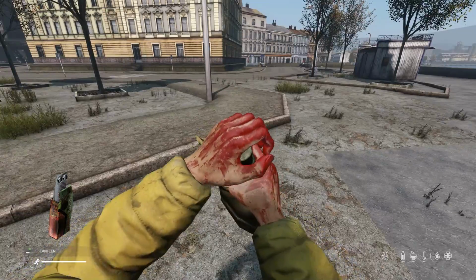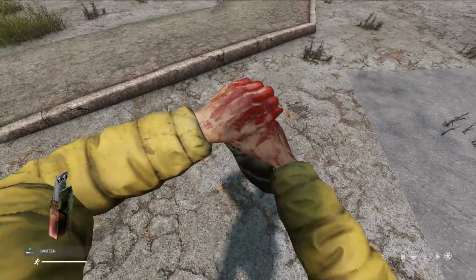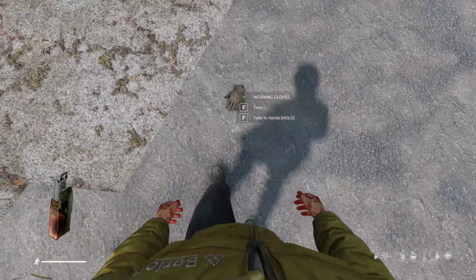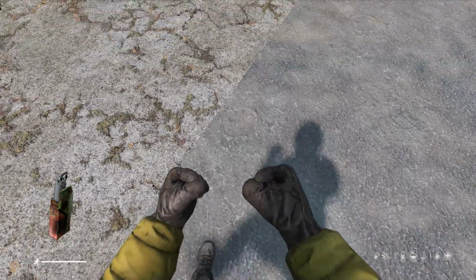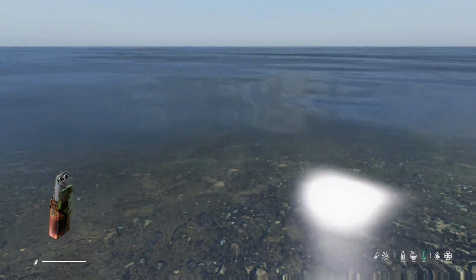Always wash your hands after skinning an animal. Having clean hands will stop you from getting sick when you consume food or water. Wearing gloves over your bloody hands won't stop you from getting sick. You can wash your hands at any water source around the map.